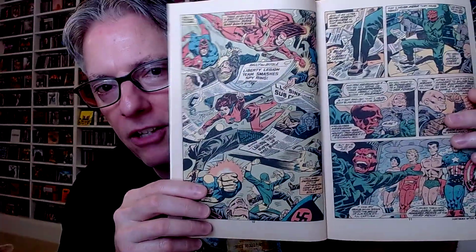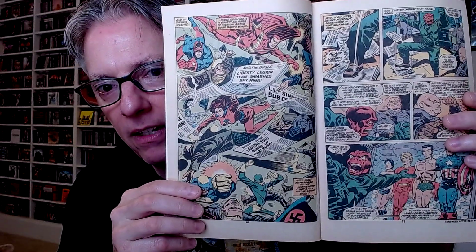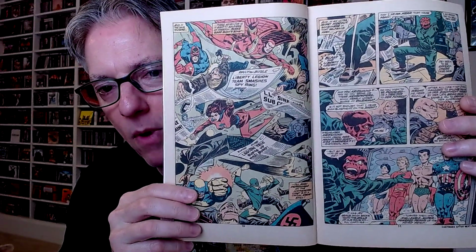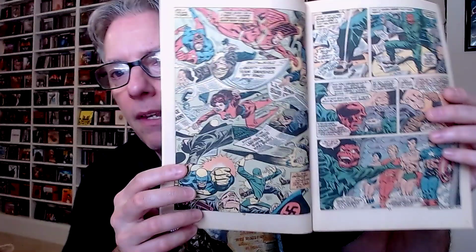And so here, in the meantime, they're going to do what they need to do, fight crime, right? Liberty Legion team smashes Spy Ring, right? And by the way, the Thin Man apparently is, all these characters go back to the 40s, but these are real characters from the 40s. The Thin Man actually predated DC's Plastic Man. Okay, so I guess he was the first kind of stretchy guy.